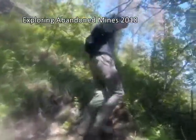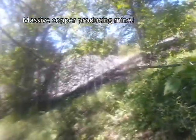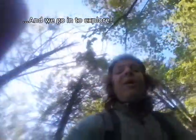Just along this trail here. Got the others back there. You can look over here and see so much waste rock, it's crazy. So let's see what we can find.